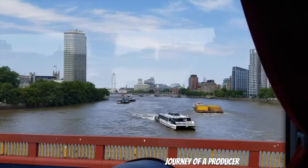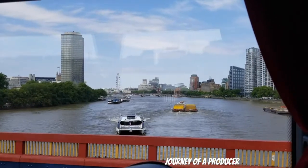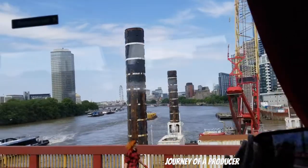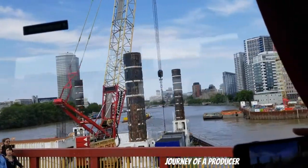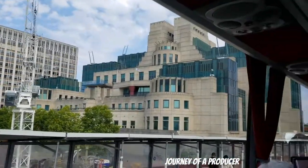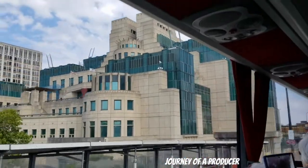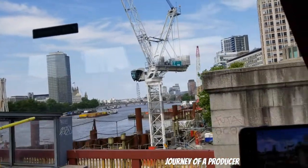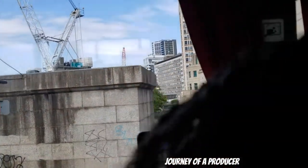22 years old, built to celebrate the new century. And Big Ben will be to the far left. You'll catch a glimpse of it very shortly. This is where Mr. Bond works. I see Big Ben. Just about see Big Ben here, and the other tower with the flag, which is Parliament.